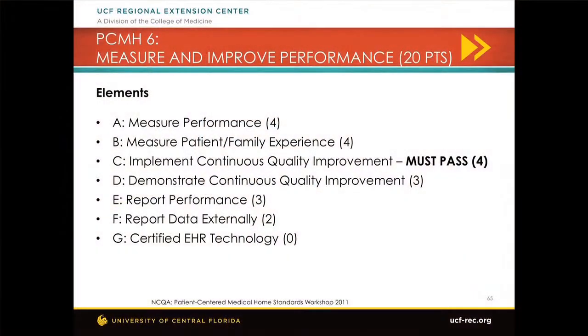For this measure, you'll have to identify the preventive health and screening measures that you use in your practice, and how the practice performs on all these items, in order to understand your care delivery process and its strengths and opportunities for improvement. You'll also need to conduct patient and family surveys on a regular basis to get feedback on their experience, and then use that data to rectify any discrepancies or deficiencies in that area.